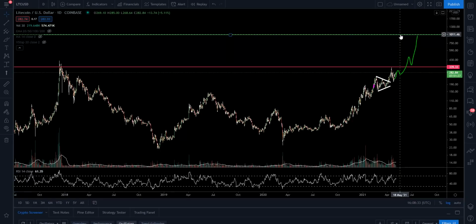I always like to be more conservative on this channel, guys. I want to see us break through these overhead resistances before I say Litecoin's going to this or that. But for me, realistically, this bull cycle, $1,000 is not out of the question for Litecoin.